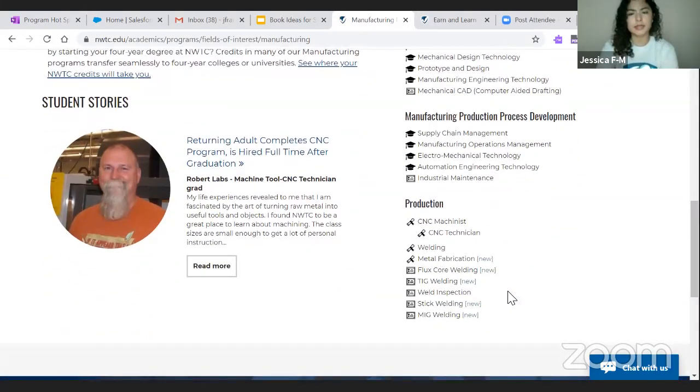Also, if you're more interested in manufacturing production and process development, we have programs in supply chain management and automation engineering technology. I think about big manufacturing plants like Georgia Pacific, for example, and all of the logistics that goes into production. If that is something that interests you, I would highly recommend taking a look at some of these programs.